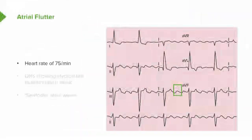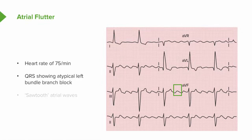And look at the flutter waves there. Do you see the sawtoothing in between the QRSs? The first beat is a QRS, and then sawtooth, sawtooth, sawtooth, QRS. Sawtooth, sawtooth, sawtooth, QRS, sawtooth, and so forth. You'll notice also this patient has a left bundle branch block. They have a wide QRS, greater than 3 little boxes. That pre-existed the atrial flutter. And again, learn this pattern. The sawtoothing pattern means atrial flutter, usually at 300 per minute. You'll notice there's one big box between the saw teeth.